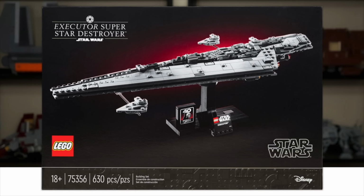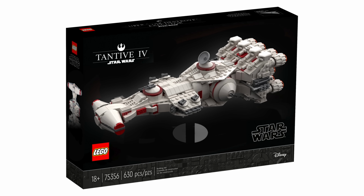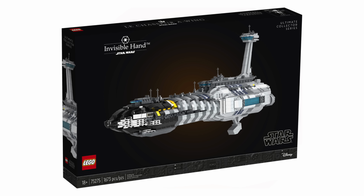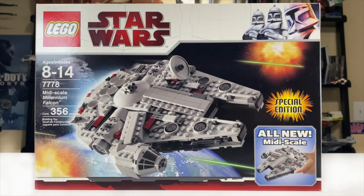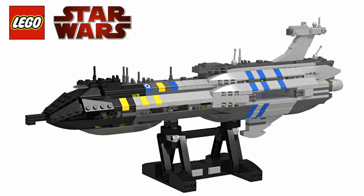On March 1st, we're going to have 5 new LEGO Star Wars sets, starting with the full return of LEGO Star Wars Midi-Scale. We're getting 3 new Midi-Scale sets with the 75375 Midi-Scale Millennium Falcon, 75376 Midi-Scale Tantive 4, and 75377 Midi-Scale Invisible Hand. The Falcon will be $80 with 921 pieces, the Tantive will be $70 with 654 pieces, and the Invisible Hand at an odd price will be $53 with 557 pieces.